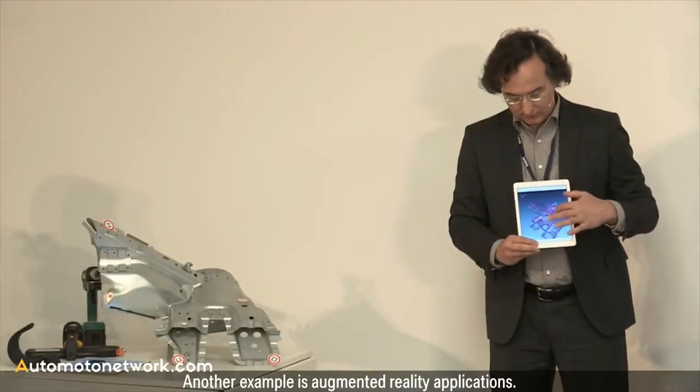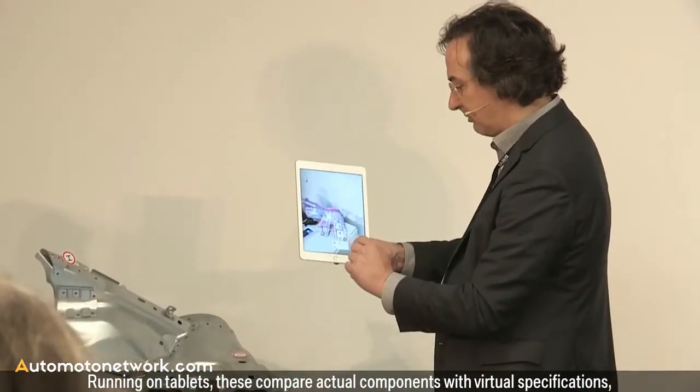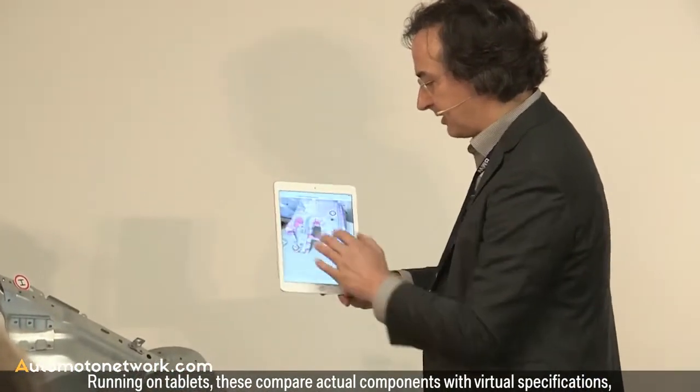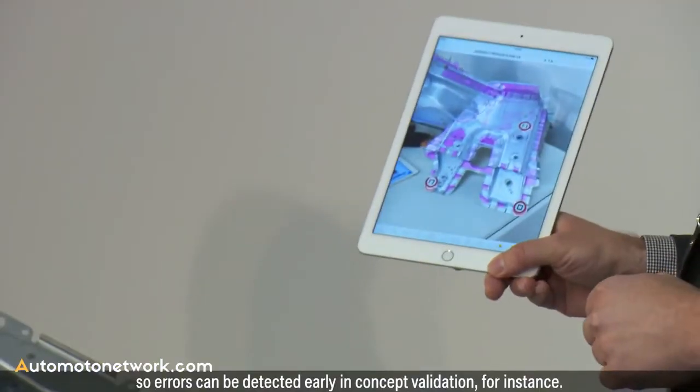Another example is augmented reality applications. Running on tablets, these compare actual components with virtual specifications, so errors can be detected early in concept validation, for instance.